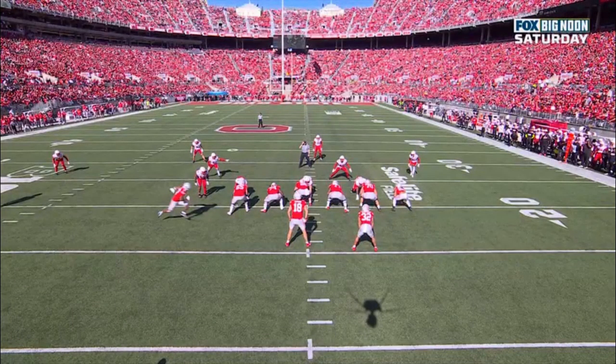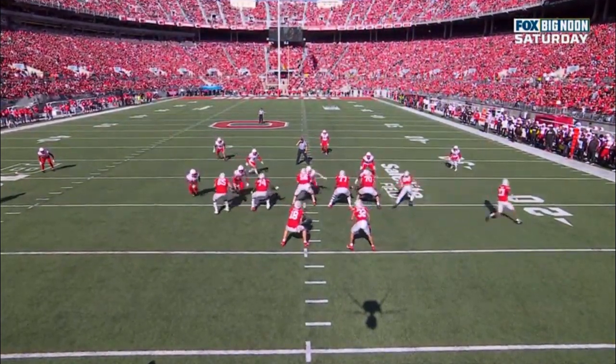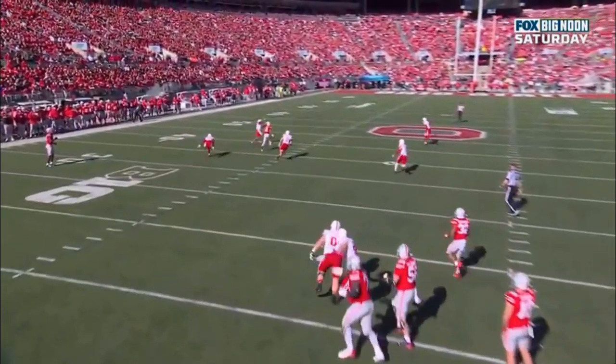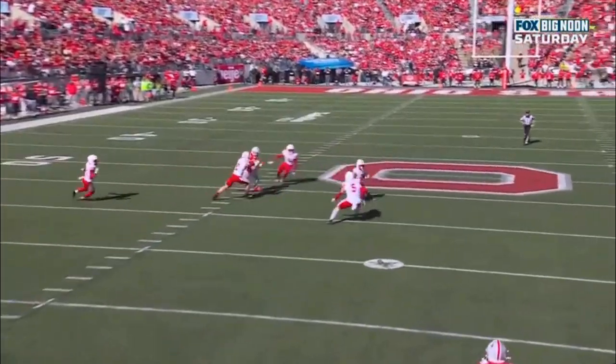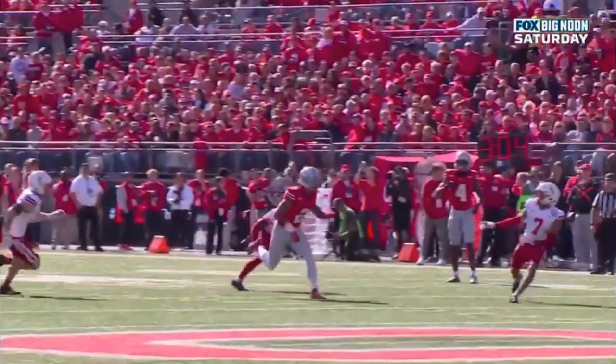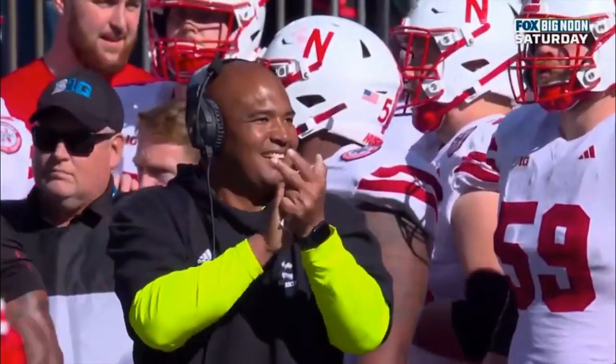Hartzog does such a good job. Watch, he's going to fall off of the route from the outside. So this is not a player that Will Howard would even normally see on this structure. He sees the safeties down. He's trying to get a Mecca in the slot on that little seam route. And then there's Hartzog, who falls off of Jeremiah Smith on the outside, and he's right there on the overthrow in order to get the pick.